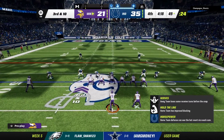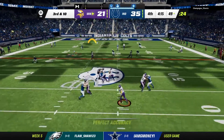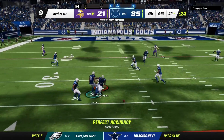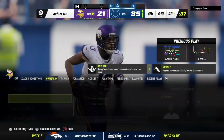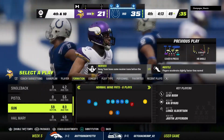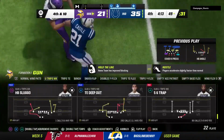This is 3rd and 10. Looking to throw. Simmons. And the throw there going to be incomplete. Nice call by the defense there on third down. Just flood the field with extra defensive backs in their dime package. Nowhere to go with the football. Forces the incompletion.